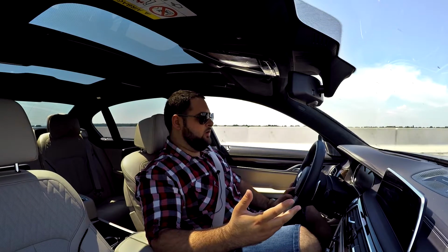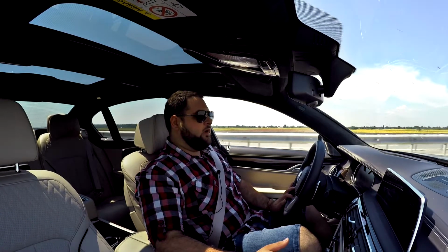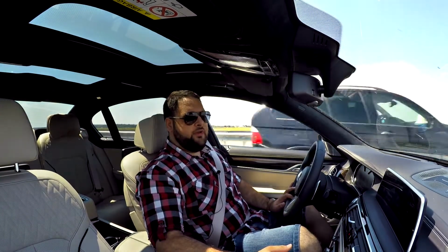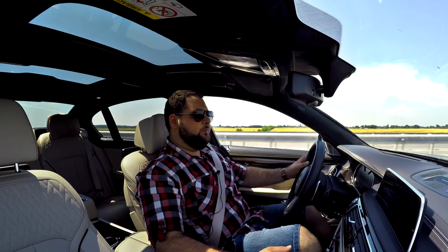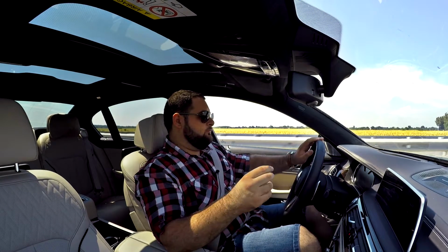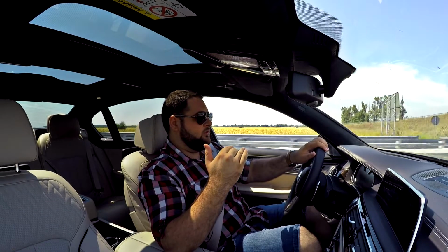You don't need it though, because let's be honest, when will you ever go, let's say, over 100 miles an hour? You won't. And you don't have to, because this car is so comfortable. You probably won't be going anywhere in a hurry because you want to spend more time inside it. The air suspension on the 7 Series is absolutely blissful to use. It is extremely comfortable.